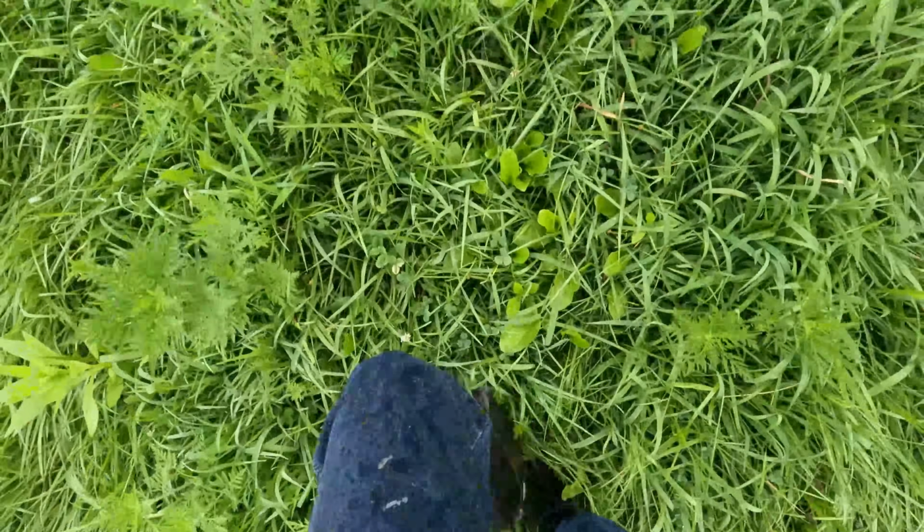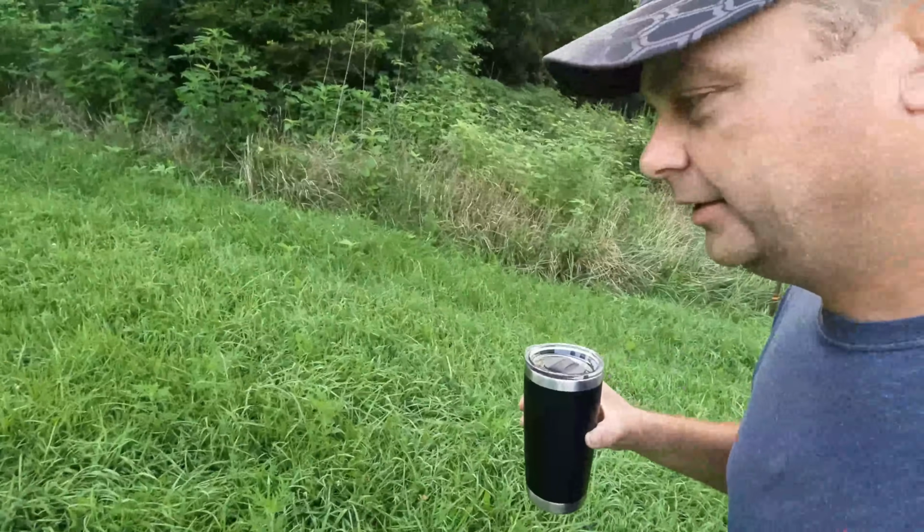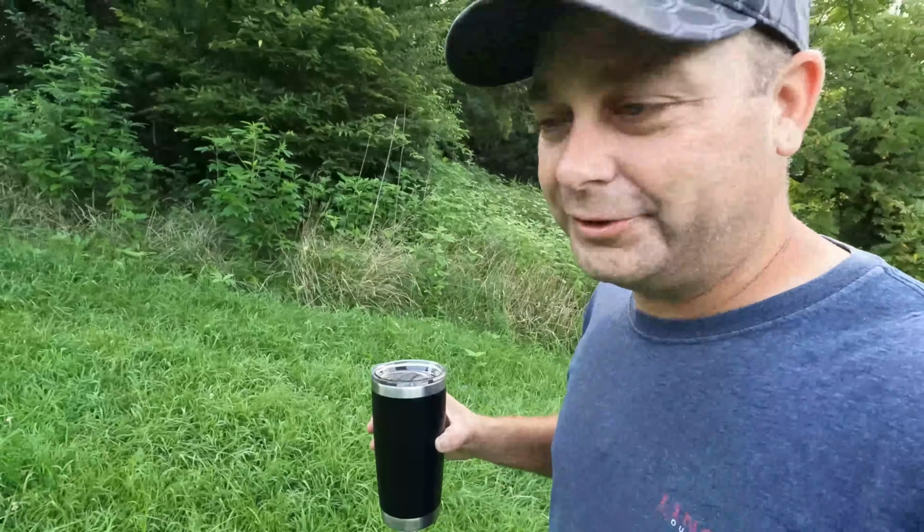Well, we got a nice heavy dew this morning. Everything's nice and wet. And you can feel the humidity in the air. As soon as I walked outside, I could feel it. It's probably gonna be a hot one today.